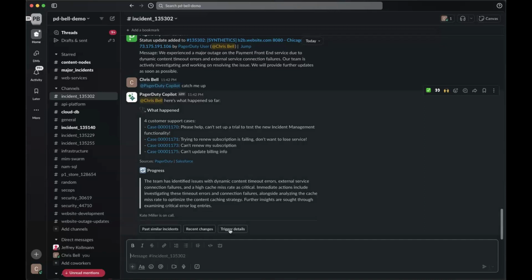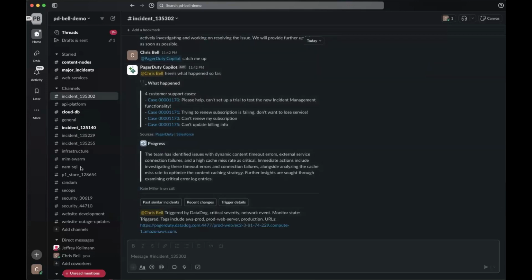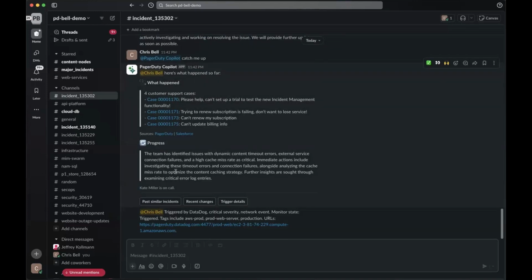So let's go ahead and follow this down the path. Let's see what was involved with the initial trigger. We can see here that this was originally triggered by a Datadog alert that populated severity and network details. It looks like we pulled some automation as well.